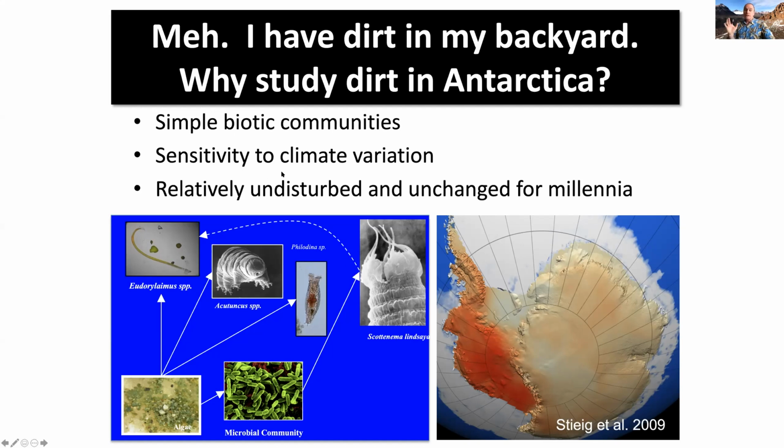These are really sensitive to climate variation, right? So life exists where you have liquid water in this ecosystem. And so the difference between having life turned on and turned off is a switch that's very finely tuned right around 0 degrees Celsius, right? 1 degree warmer and it's liquid and streams are flowing and lakes are filling up, and 1 degree cooler and everything is completely shut off. So it's really sensitive to climate.